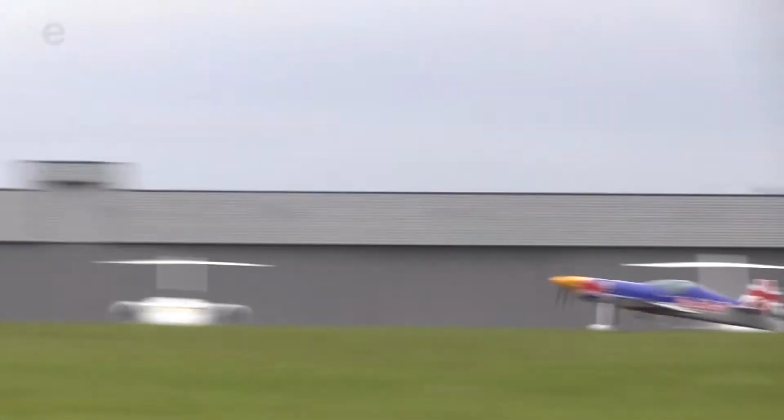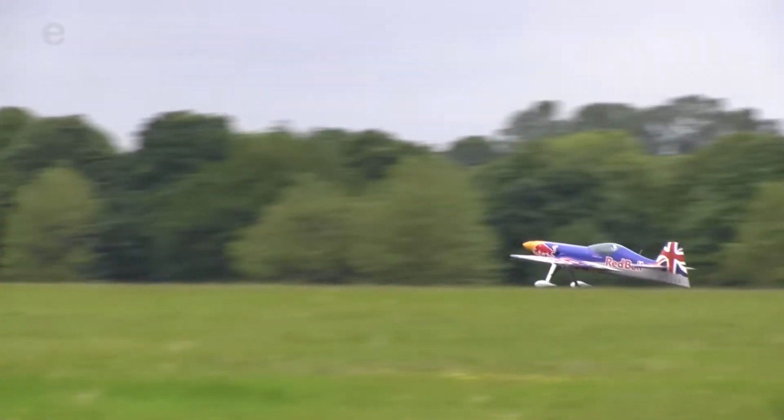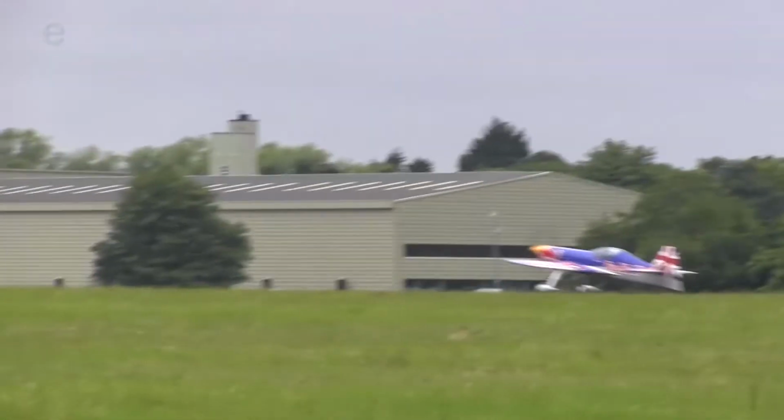When he lands, he'll be turning around. He can see you very clearly. I'm sure you'll see it very clearly too. A lovely canopy it has. Very strong. There he is, ladies and gentlemen. Give him a wave. I ain't going to give him a wave. Thanks, Steve.